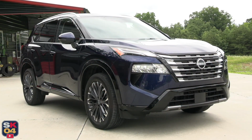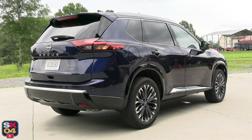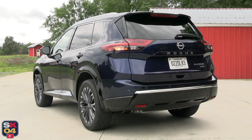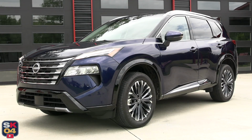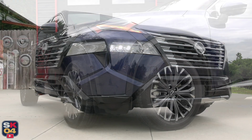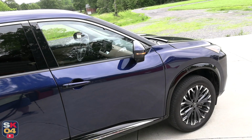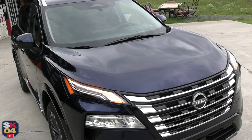The core design of the Rogue makes it practical. The overall build quality is quite good, fuel economy is excellent, and it offers a 5-star overall crash rating. For 2025, the biggest piece of news is the introduction of ProPilot Assist 2.1 driver assistance technology and a new model, the adventure-ready Rock Creek, which I've already covered in a prior review.